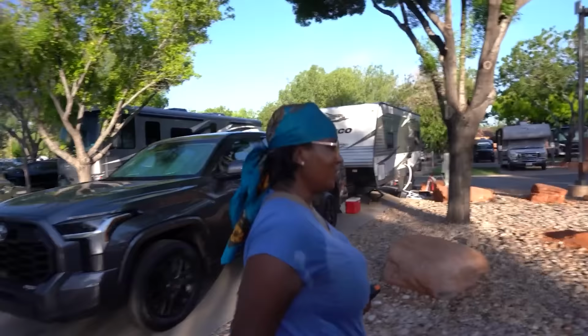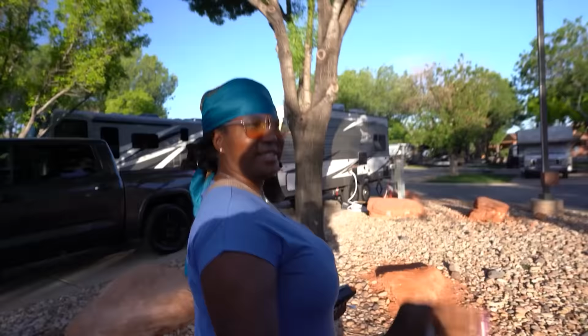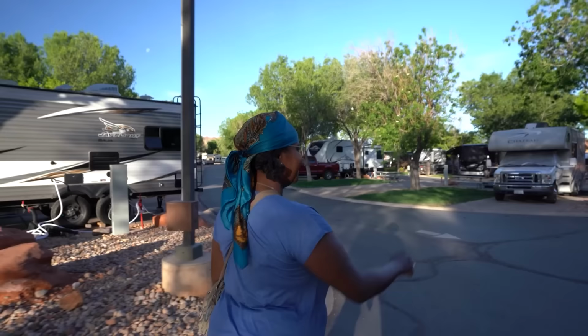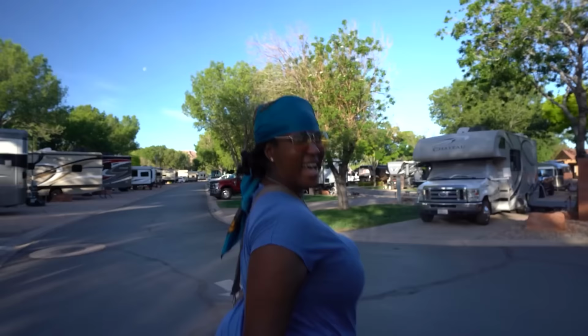Good morning. I know it's like an hour difference. So it's almost 7:30 here, which means it's 6:30 back in Vegas time. So we are up and ready to rock. We got in late last night, but we are off. Off to Zion. First time.